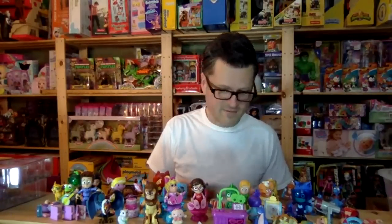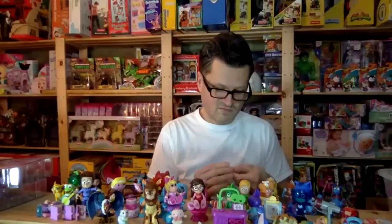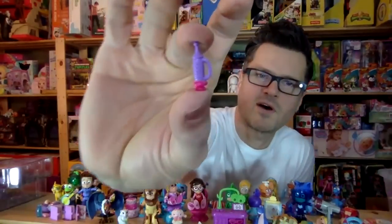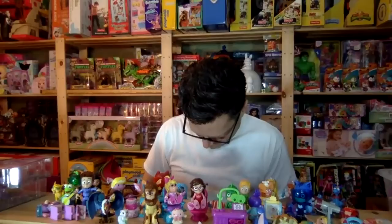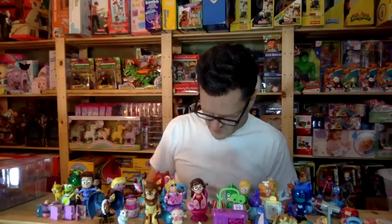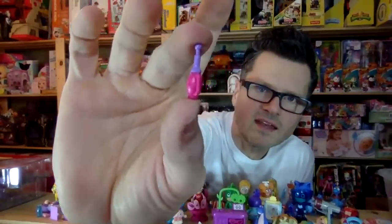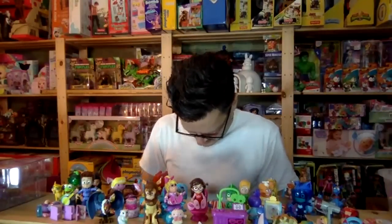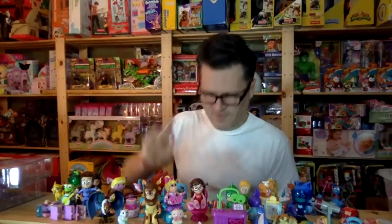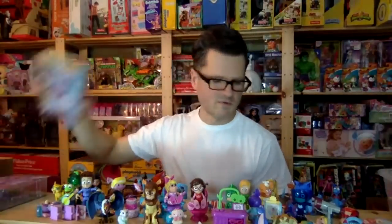And then, you know what? We haven't seen any of these instruments. What do you call doctor's tools? We've got a thermometer. We've got something that I don't know what it is. Do you know what that is? It's like this ball on the end of a... I don't know what that is. And then we've got one of those things that you look into your ears and nose with. Do you know what that's called? Let's move on.